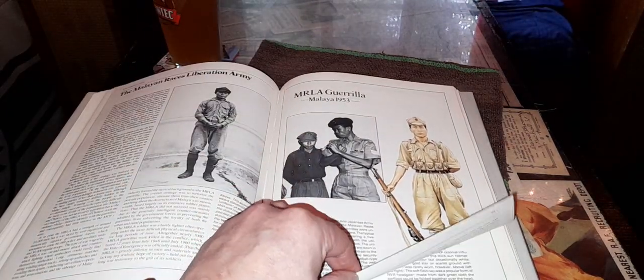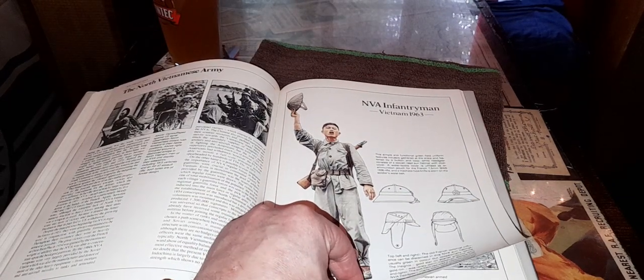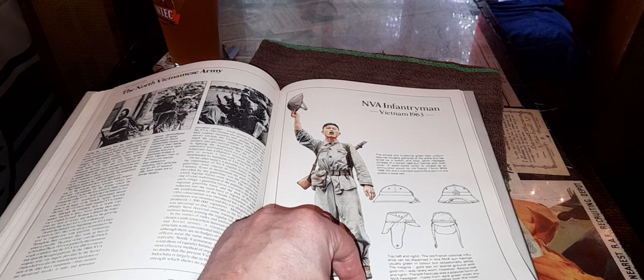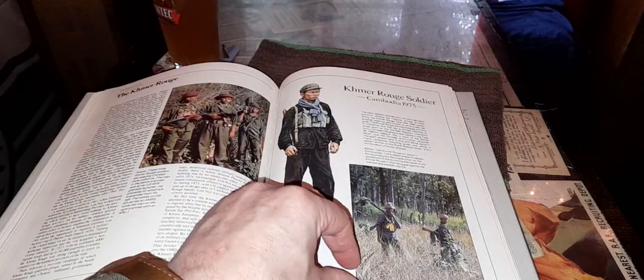Malayan Guerrilla, the Malayan Emergency. Apparently it was called the Emergency. Something to do with if it became a war, something that would affect trade, I believe. I can't remember. There is a reason why it was called the Emergency. NVA Infantryman, Indonesian Marine. Viet Cong Guerrilla, as of the movies. ARVN Lieutenant, or a Khmer Rouge soldier.